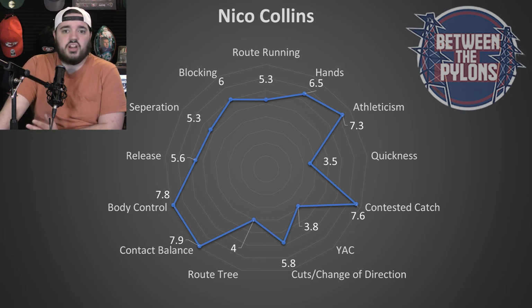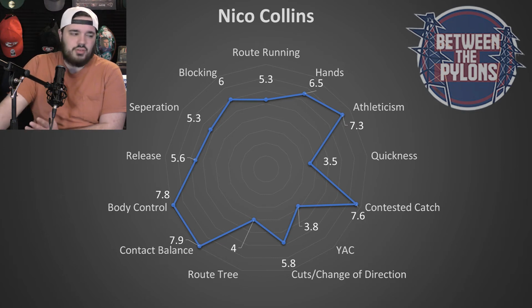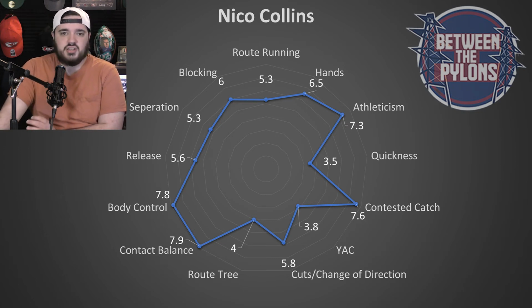He's athletically very gifted, so things like this you're not really worried about. Route tree, I mentioned, just limited route tree in general, so you can't really get super excited about that. Contact balance, that's what you want to see. You don't want to see these big guys getting bumped around. 7.9. Yeah, he beats corners up. It does not happen the other way around. He is a punishing receiver, and he makes guys work. All right, so I fully believe in that.